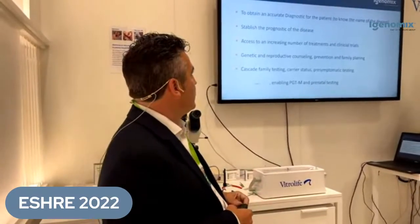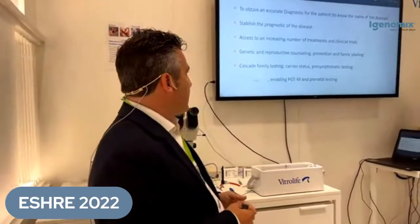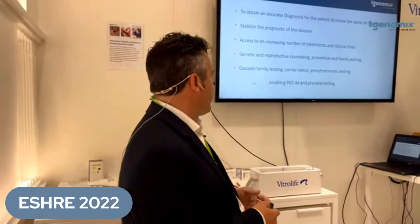The first objective of genetic diagnosis is to obtain the accurate diagnosis for the patient, to know the name of the disorder, to establish this diagnosis, provide information about the prognosis of the disease, and provide access to an increased number of treatments, therapeutic actions, or clinical trials. In reproductive genetics it is very important because it's the only way to start cascade family testing and to have the opportunity to access PGT-M testing or prenatal testing.